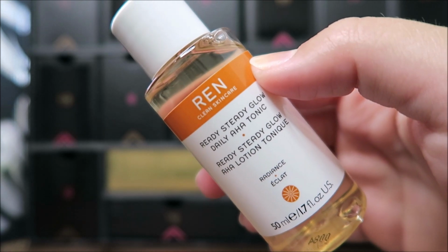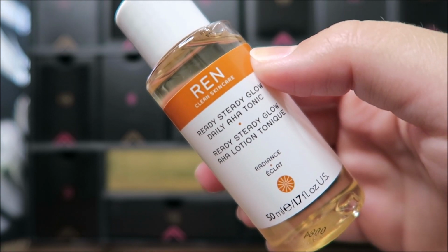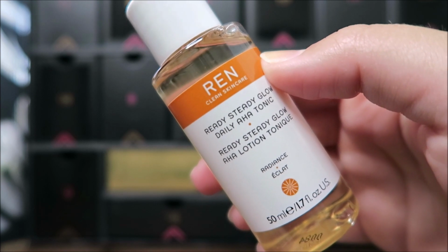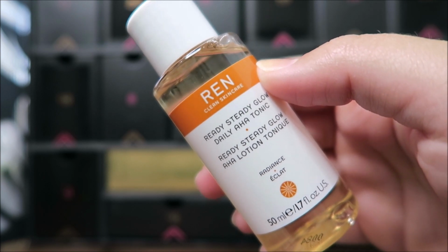There was also this Ren Clean Skincare Ready Steady Glow Daily AHA Tonic, which I am really interested to look into and see if this would be good for my skin. I love things like tonics and toners because they're such an easy skincare step, so I'm excited about this.